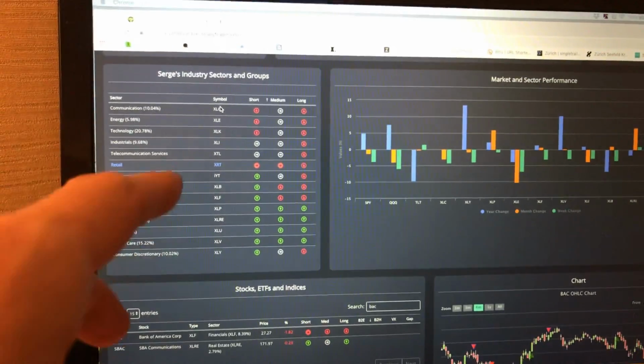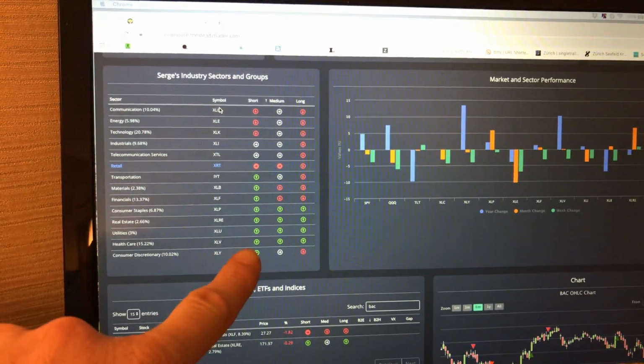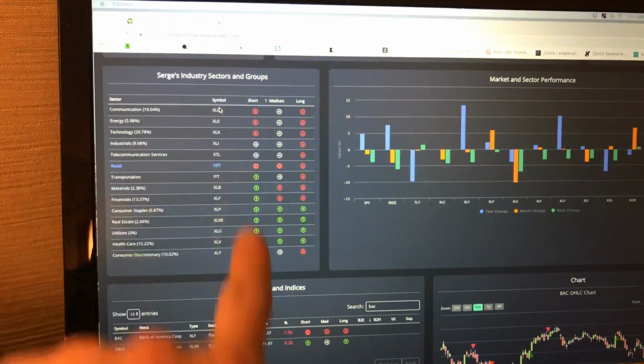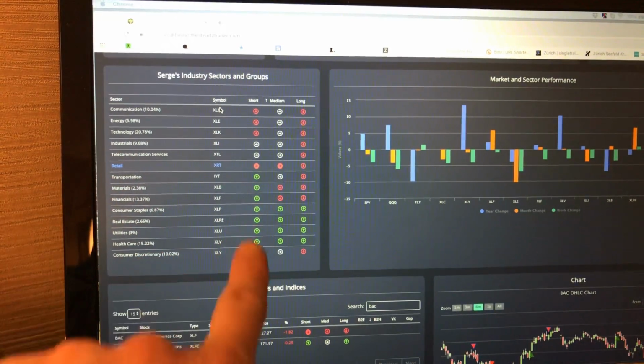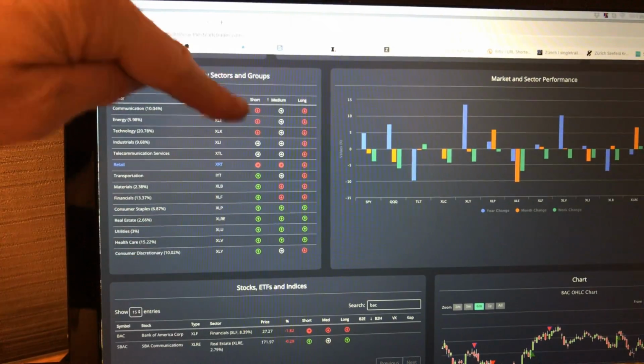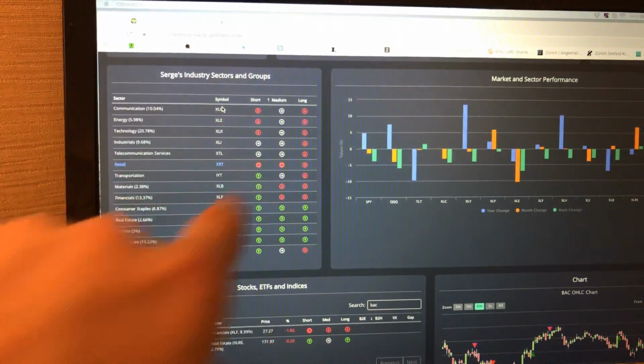So to me, it's always very important to understand. What happened about 2 weeks ago is that a lot of the sectors of the stock market did start going short-term bullish. Those are these green arrows. You can see there's quite a bit of green arrows, but there's also plenty of red ones and neutral ones.